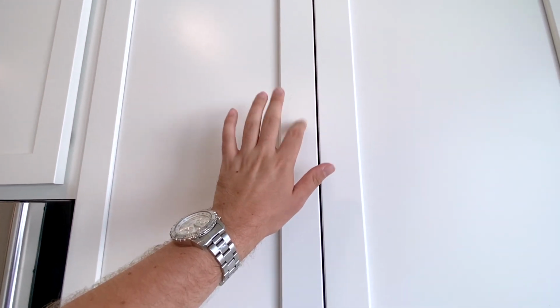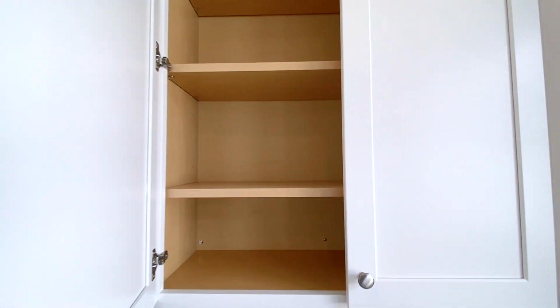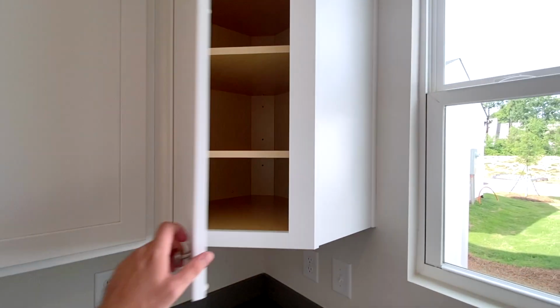I don't know if you can hear that. That's got some weight to it. Like when you feel this, these are not just super light, thin cabinets. They got some nice weight to them. And then nice storage space here in the corner too.